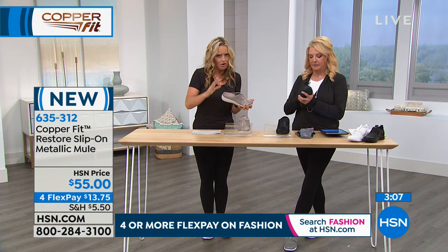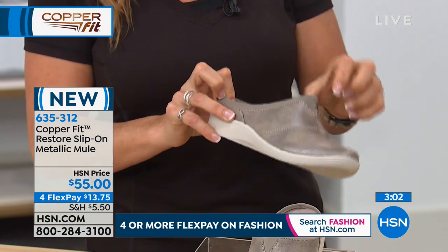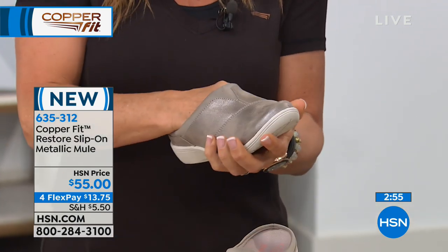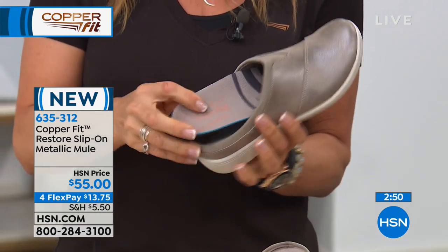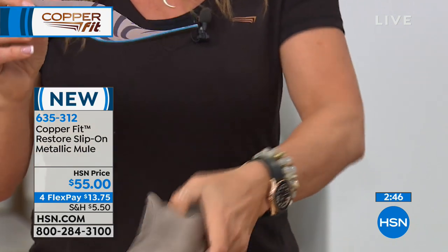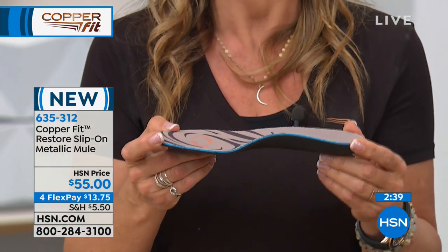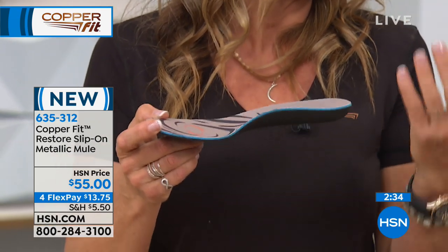So if you're not familiar, let me take you through. You've got a nice Lycra collar, so that's easy on and off. But can you see now you've got a mule fit with a little lip for your heel. And if you stick your hand in there, can you feel the orthotic insole? This one is a removable, semi-rigid, podiatrist designed orthotic insole in our Restore Mule. And that's why we call it the Restore Mule, because it is going to get your feet feeling amazing all day.